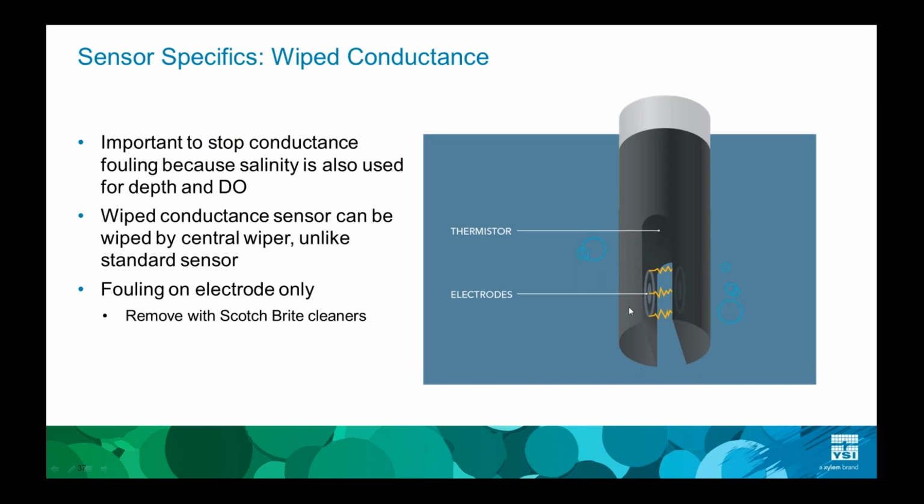Whether you are using the standard CT or the wipe CT, it's imperative that the electrodes are perfectly clean between deployments and prior to each calibration. If you're using heat shrink sleeves and copper tape, simply slice the copper tape off the sensor with a sharp blade. This will allow you to remove the entire copper skin and will speed the cleaning process immensely. To clean the inside of the wipe CT electrode channel, I like to use a sheet of Scotch-Brite cleaning pads to gently scrub the electrodes clean. Make sure the cleaning pad is wet when performing this procedure.